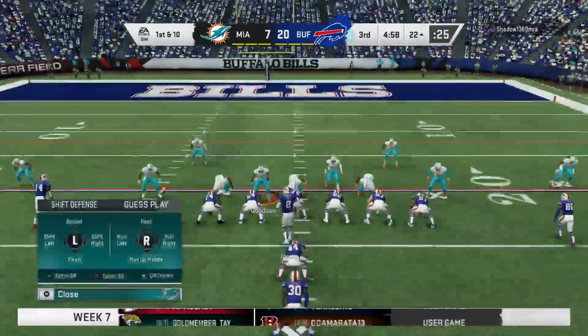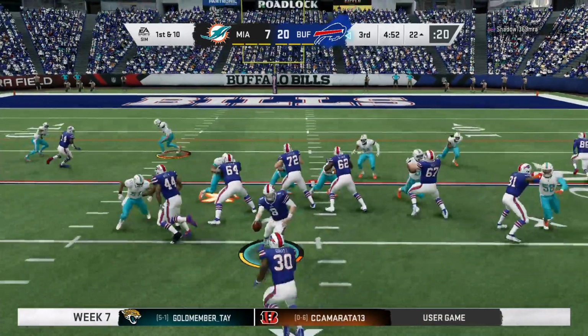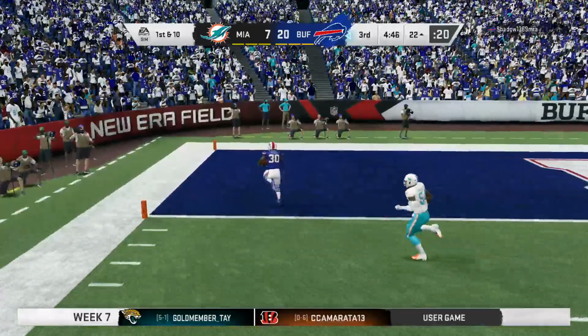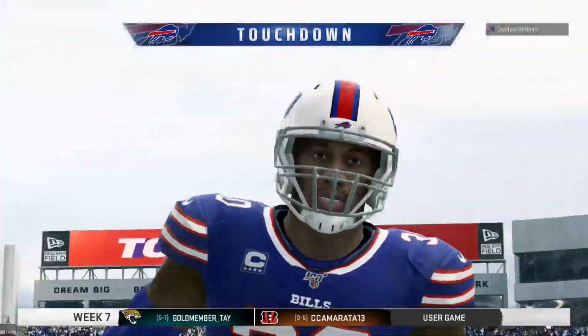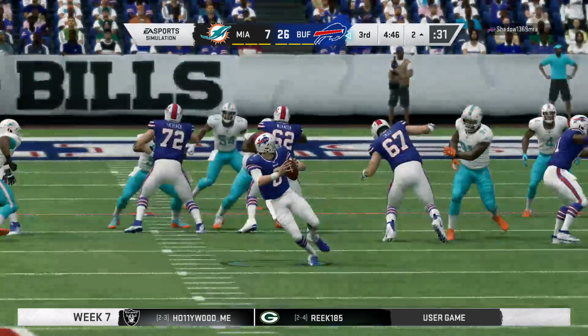Back-to-back good plays have him on the move on first down. Looking to throw. Jones. He's going to dump it off to Gurley. And he'll take it into the end zone for a Buffalo touchdown. Todd Gurley, his 6th touchdown of the season. And the Bills will extend their lead.